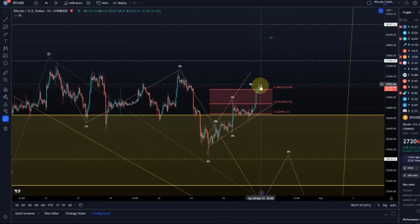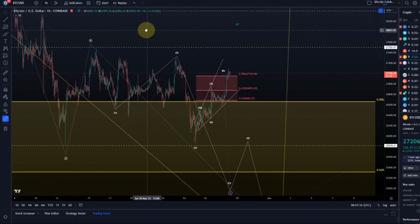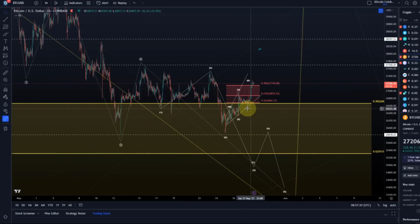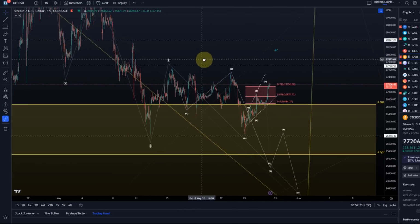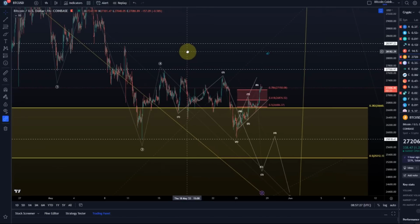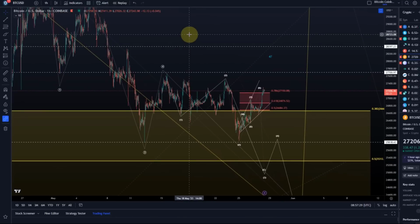Okay, so now that we pushed above resistance, what does that mean for our scenarios? So let's take a look at the different scenarios. I want to keep you informed here and make you aware of the relevant levels that are important and what we can probably expect in the next few days and next few weeks. But certainly, what are the important levels for the different scenarios?